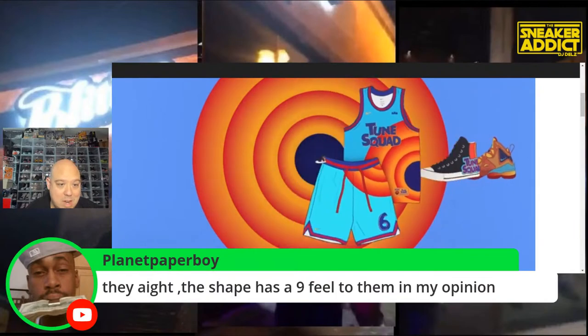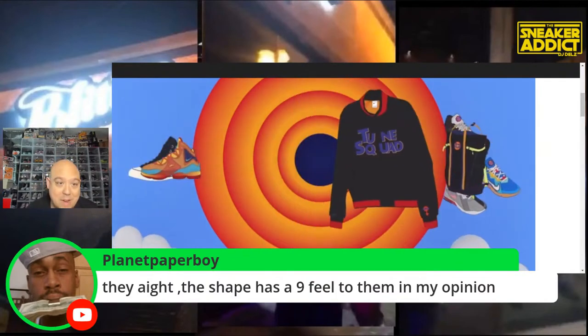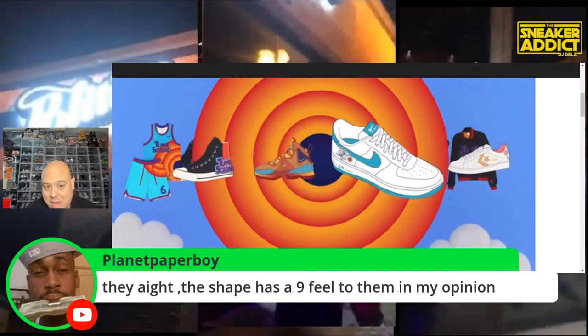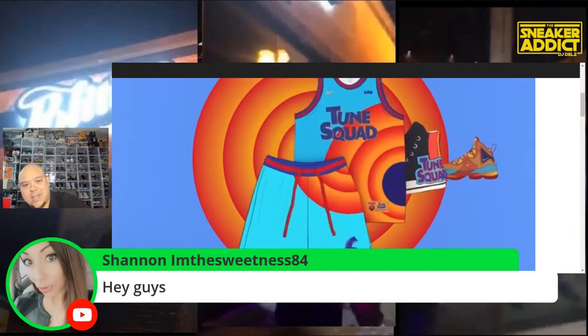Planet Paperboy, what's up? He says, they're all right. The shape has the nine feel to them, in my opinion. Now, listen, I love the LeBron 9, so I'm kind of feeling these. We're going to get more to it in just a second.